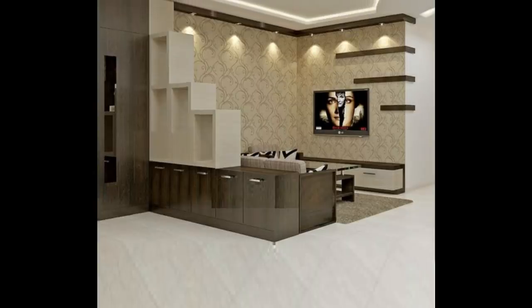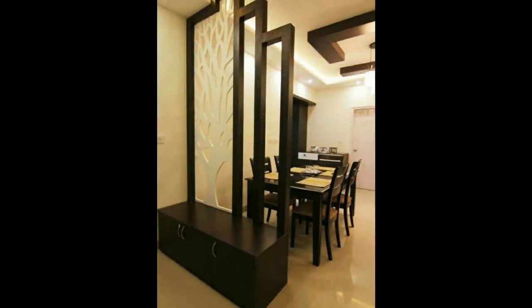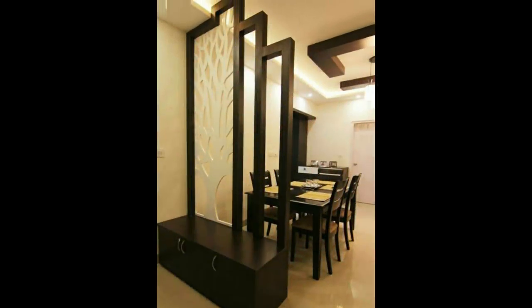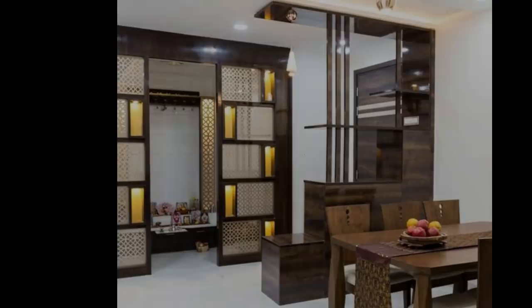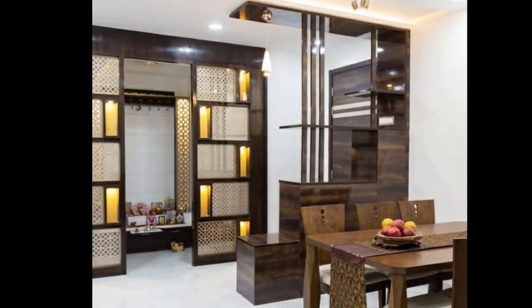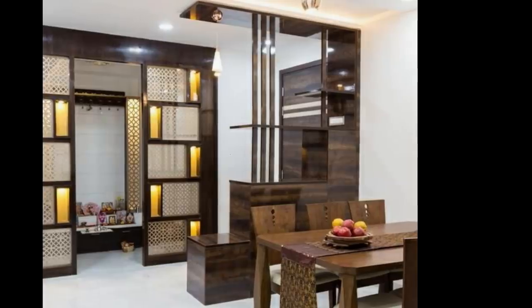Number 11, round the vanity. Tight spaces can make sharp corners hazardous. If the corners of a vanity would get in the way, opt for a rounded style. Yes, a round vanity can work in a square space, no more bruised hips.